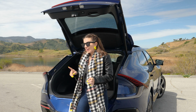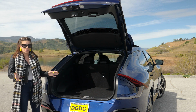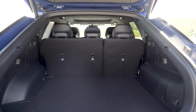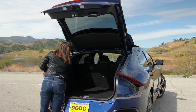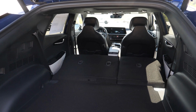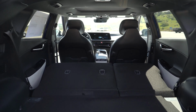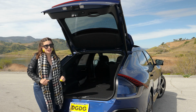Remember how I said that it makes up with cargo space because that frunk is so small? Well, check it out. Behind the second row, you'll get up to 24 cubic feet of space, and you can easily access folding down your second row with either side. It's a 60-40 folding flat second row. Then you can get up to 50 cubic feet of space.